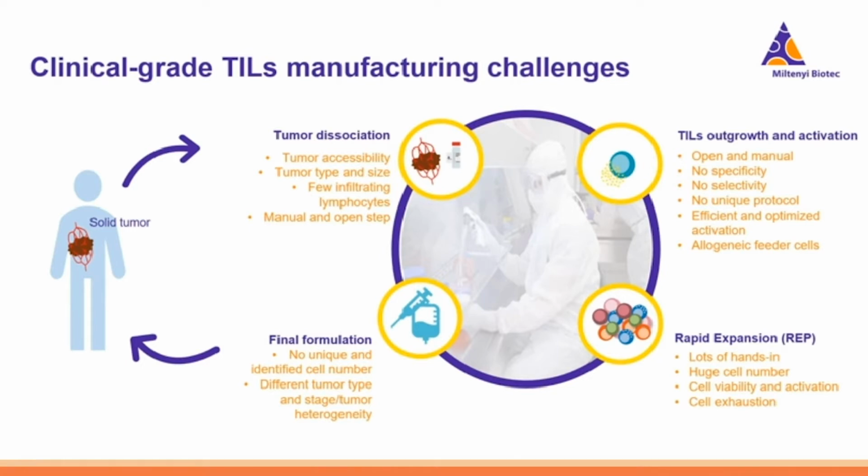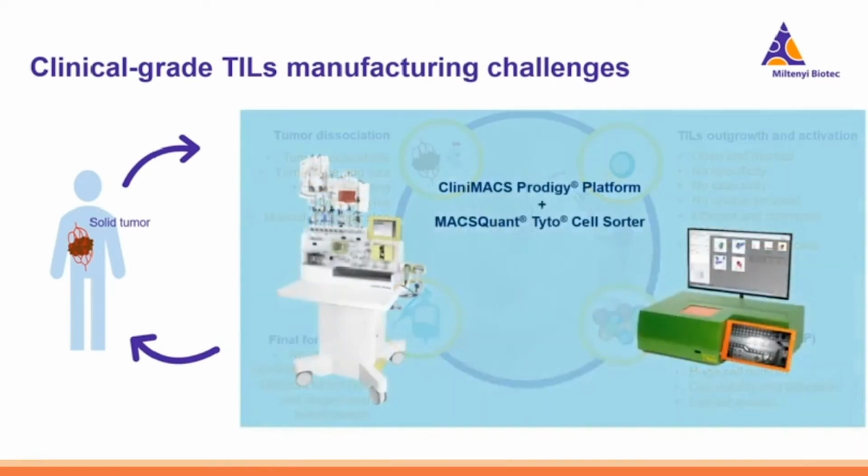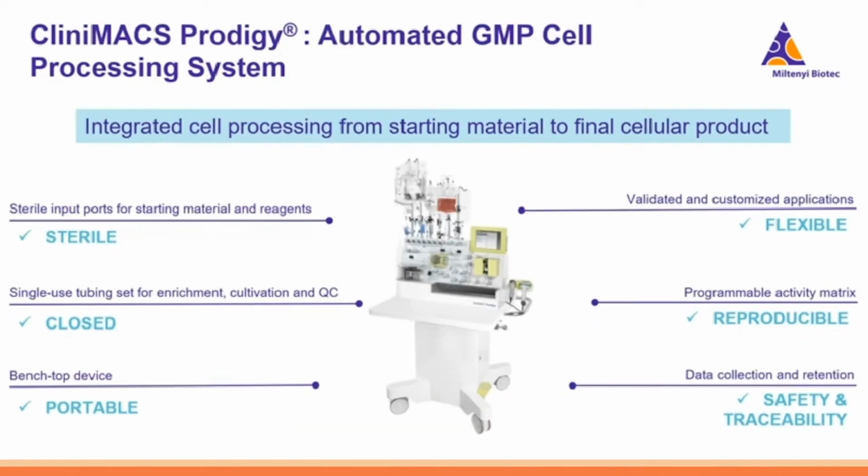Do we have any solution for you? The answer is yes. At Miltenyi, we offer a wide variety of GMP products, in addition to the CliniMACS Prodigy platform and MACSQuant Tyto Cell Sorter, which guarantee your clinical-grade TIL manufacturing. So let's have a look at the technologies that we provide. The CliniMACS Prodigy represents the next generation in automated cell processing. The device offers advanced integrated solutions to streamline cell processing workflows from cell separation through cell culture to formulation of the final product. Regarding TIL manufacturing, very soon we will provide you a comprehensive CliniMACS Prodigy process which will bring novelty, automation, and reproducibility in a closed single system for you.